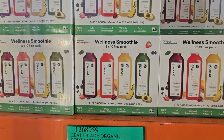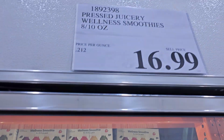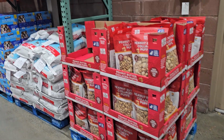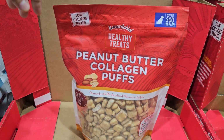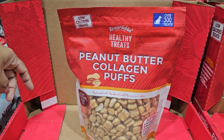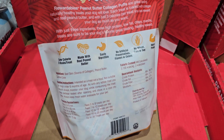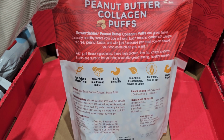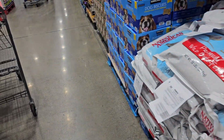Wellness smoothie. Okay, we have the strawberry mango, tropical greens, the pressed one. I've seen this online. But I mean, you get a little variety pack here. Okay. And $12.69 peanut butter collagen puffs. Okay, we have finally some new stuff. This is for dogs. I just saw the doggy in there, and I thought it was for humans because it said collagen puffs. I mean, can we eat it? Natural with no artificial flavors. Some dog food is human food, depending on what they make it. I'm looking right now. Collagen and real peanut butter. Just so funny because my dog does not partake in the peanut butter. I don't know what my dog's problem is.